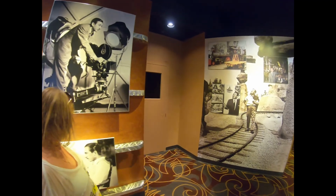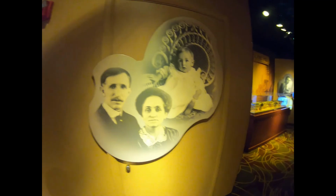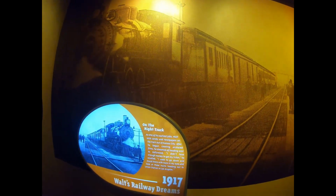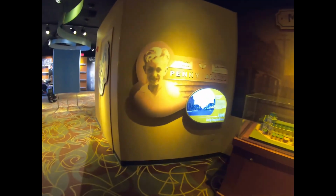This is pretty cool. Those are all pictures of him. I guess that's him as a baby and his parents. I guess these are baby pictures too. There's Walt's high school photo. No, that's Abraham Lincoln. I guess this is an early inspiration. Walt's railway dream. One of Zorostov's sold candy and newspapers on the train out of Kansas City. Oh, okay. So he was in railroad stuff like me.